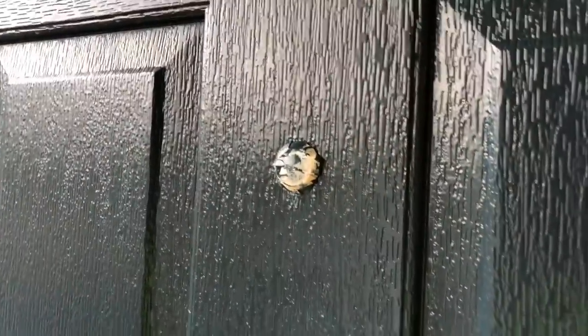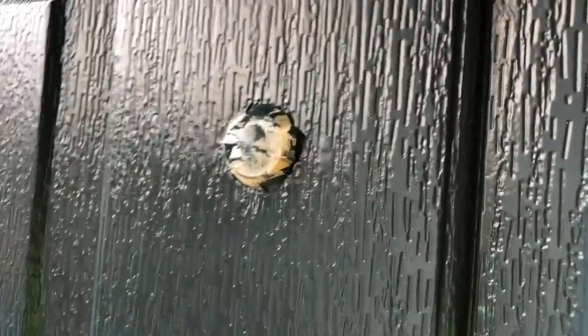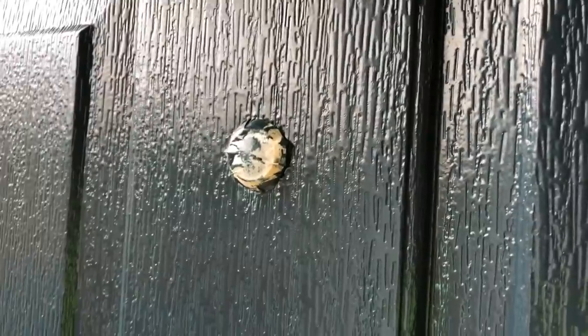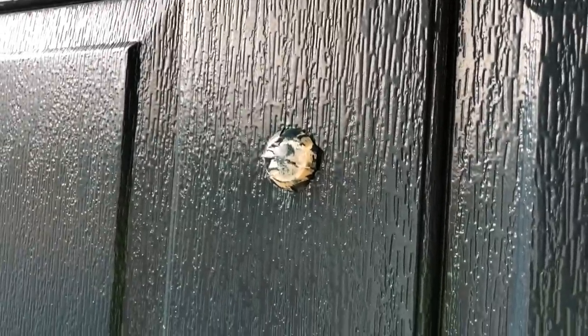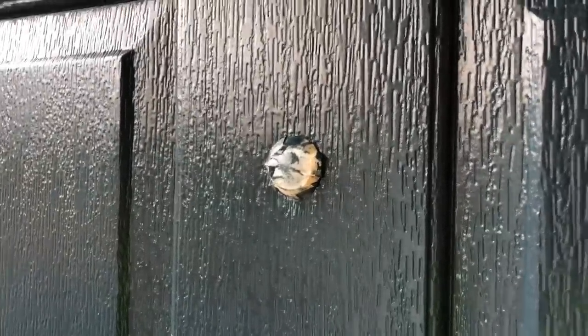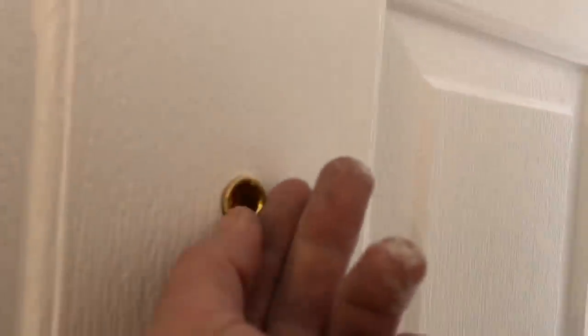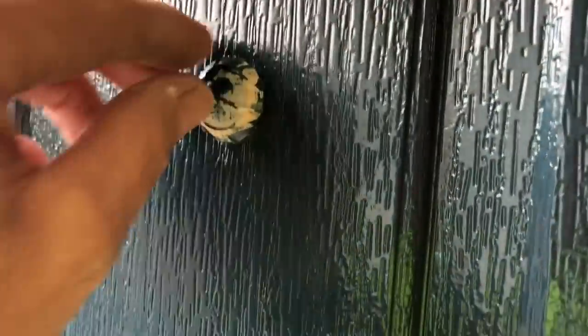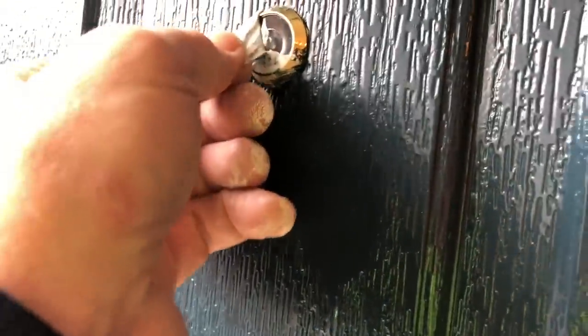Spy on the front door. Someone's gone to all that trouble of masking it up. Guaranteed, if I tap that off, it's probably got paint on it. When all you had to do was come round on the inside, do that, oh, it's loose anyway. Take the spiral out, job's a good one. Let's just take that tape off. There you go, look.